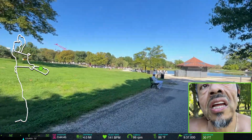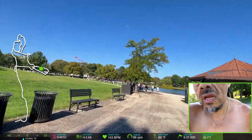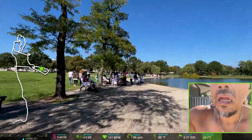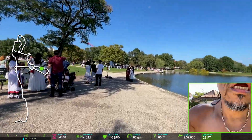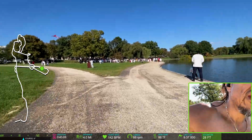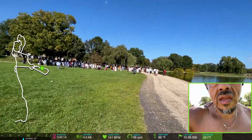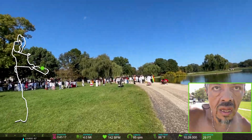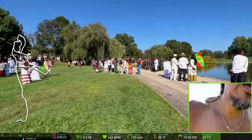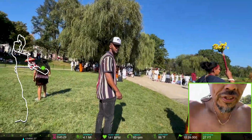Here we go. Check that out. Lap 4, 10:21. Heart rate 142. Average pace 10:25. My arm is hurting now, so I'm going to have to stop pretty soon.